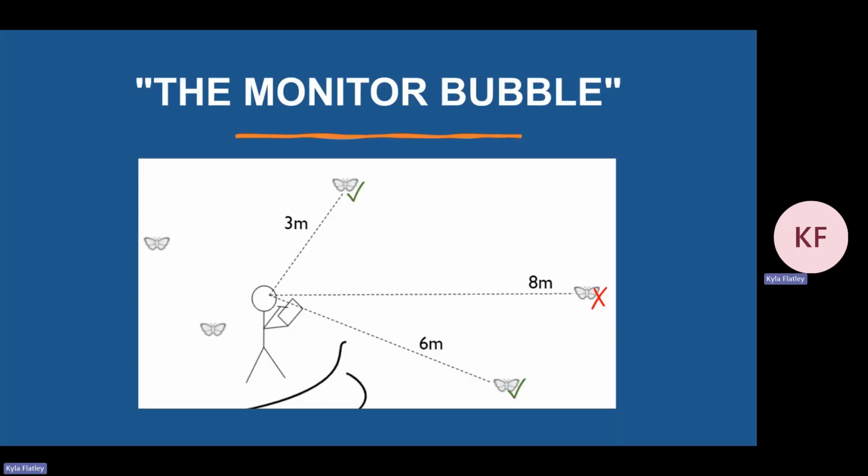Here is the monitoring bubble that I just spoke about. This is a visualization of that. Butterflies can be counted, whereas butterflies outside the bubble are ignored. It's important to only note butterflies in your bubble as your observations are connected to your specific route, and butterflies outside of the 6-meter bubble will be too far away to get an accurate identification of.